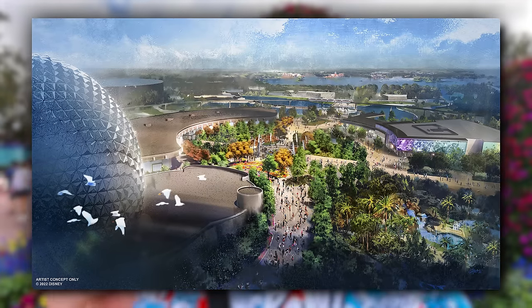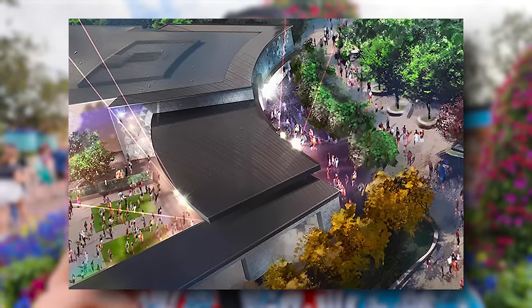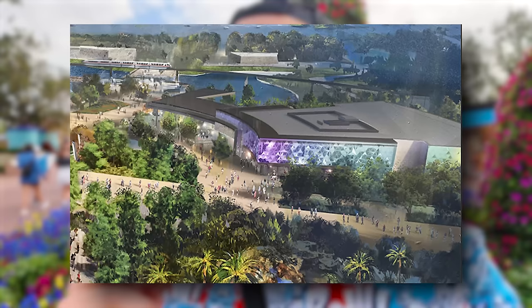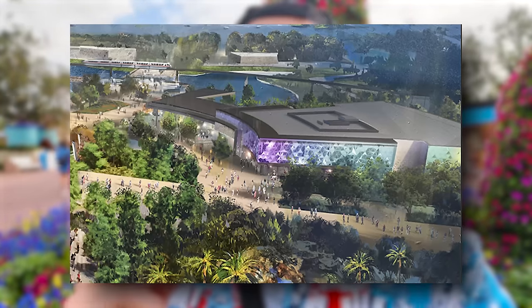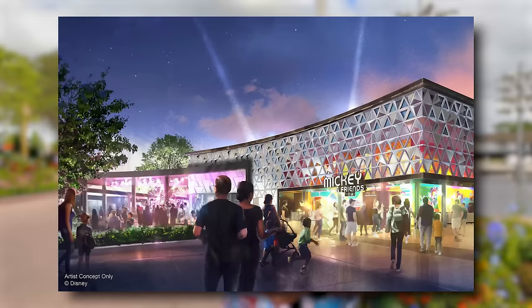Behind me right now sits Communicore Hall and Plaza, which officially is opening on June 10th, and I cannot wait. The transformation of this part of Epcot has taken almost 5 years to happen, and I know that's quite a bit of time, but at this point it's really par for the course for Disney's construction projects, and it's finally happening.